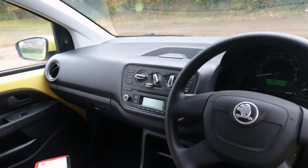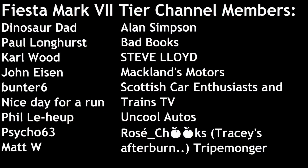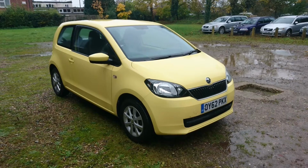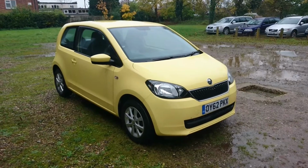But yeah, driving one of these, I've driven a Seat Mii before, and I've also driven the Citigo in Monte Carlo, which drove a very similar way to this. The interior was a bit different from this. It was a 17 plate, that one, and this is a 62 plate, so a bit outdated, but overall quite similar. Perhaps not the best day to be filming, viewers, but sometimes that's just the way it goes.